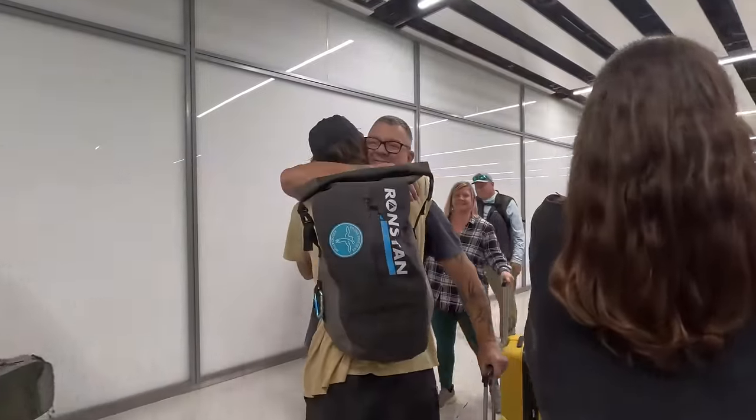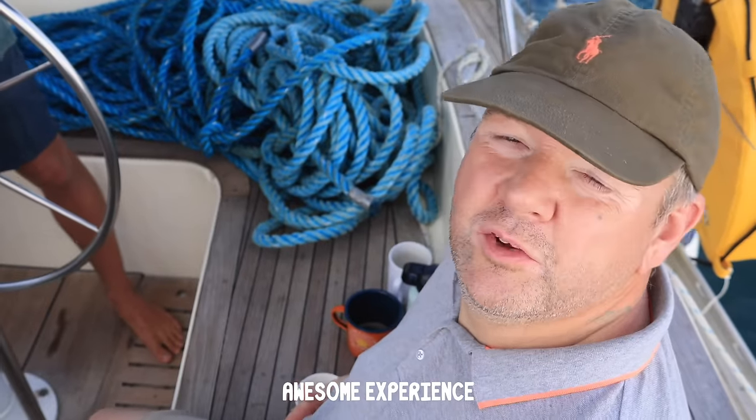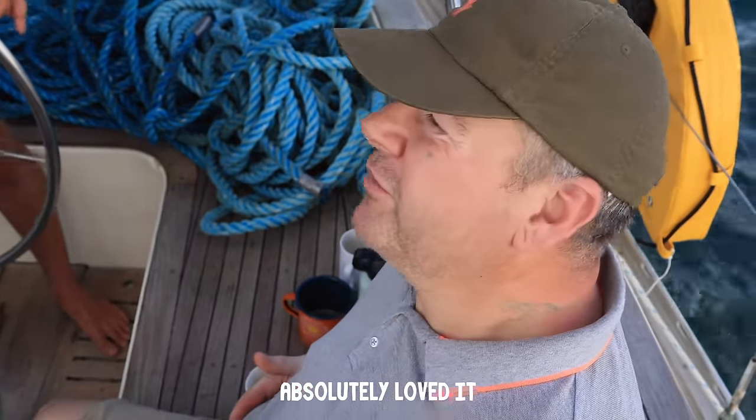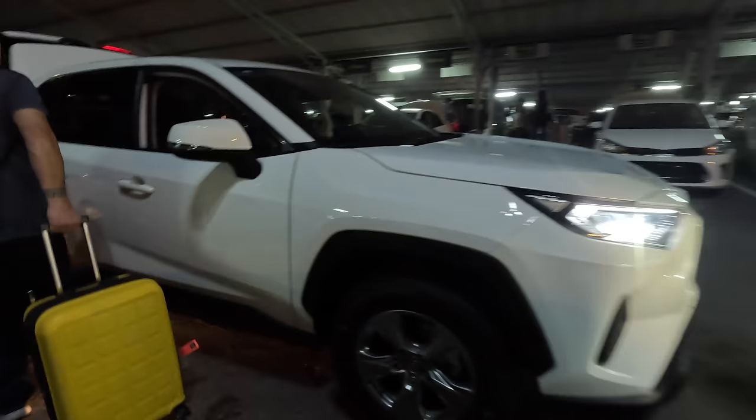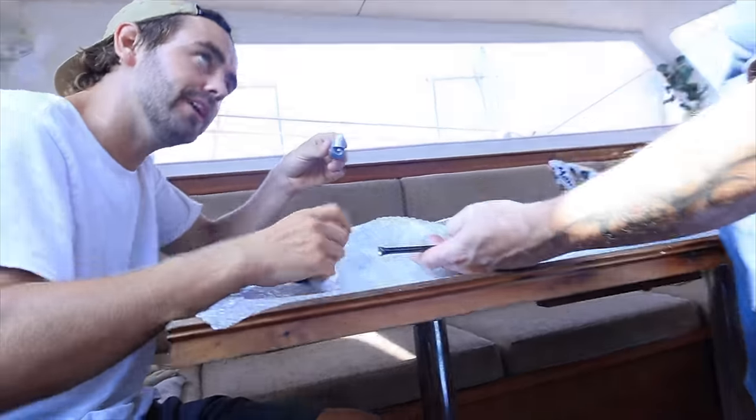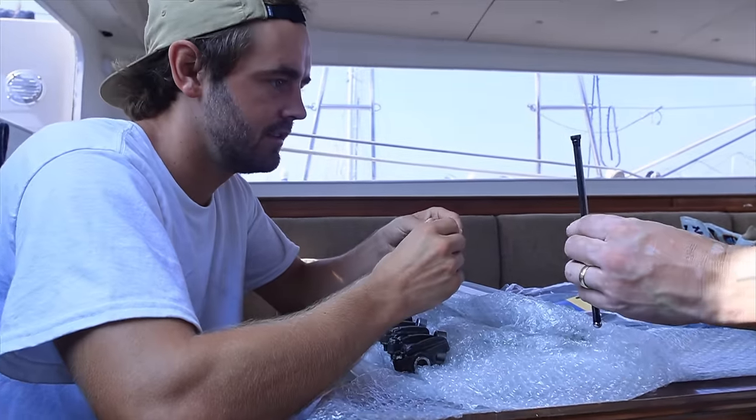It's Stuart, our friend who helped us through the Panama Canal just the month earlier. He had packed his bags and hopped on the soonest flight with his wife Chris to come and help us out with fixing our engine. He brought all the spare parts too. What a legend. That's the push rod.